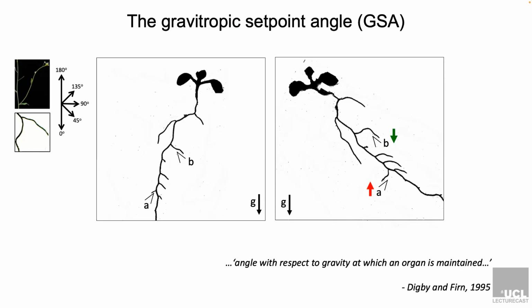This concept of growth angle was defined as something called the gravitropic setpoint angle. And that was a concept given by two researchers back in 1995. And they essentially defined a gravitropic setpoint angle as the angle with respect to gravity at which a plant organ is maintained. So rather simple. In this context, a shoot or a plant object that grew vertically upward had a GSA, or setpoint angle, of 180 degrees. One that grew downward had a GSA of 0 degrees. Then all of these lateral shoots or lateral roots had angles that ranged between these two extremes.